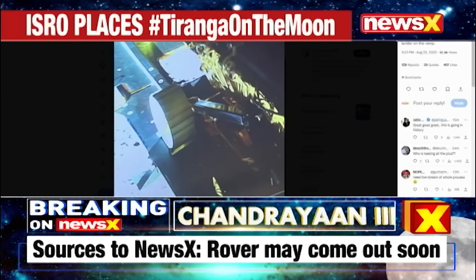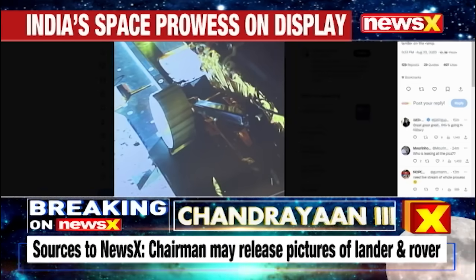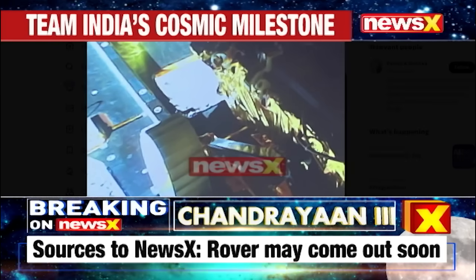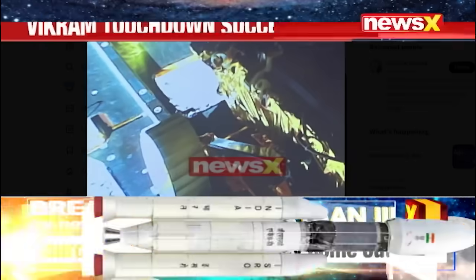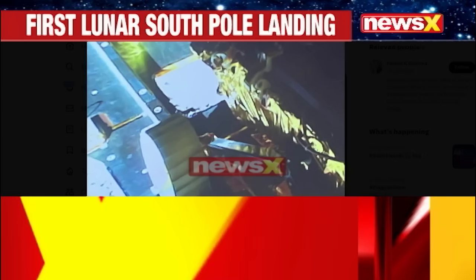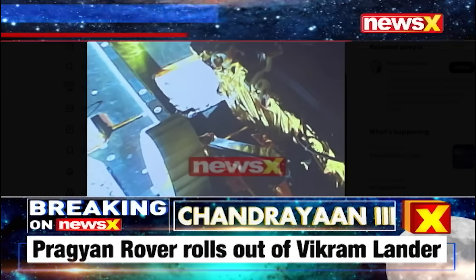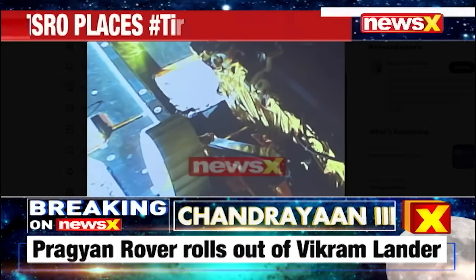You have this gold foiled equipment that is actually the rover, and if I can just zoom this image for you. This circular thing that you see on the left hand side of the screen is actually the rover's wheel. This is a 6-wheel rover, and this is actually the very moment that it is getting off the ramp. It's going to move forward. This is the image of the rover actually getting off the lander's ramp.